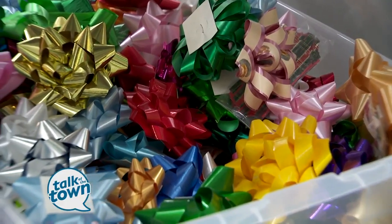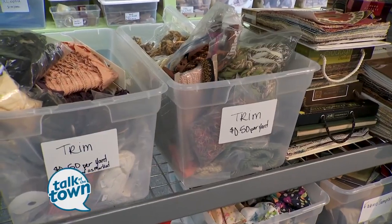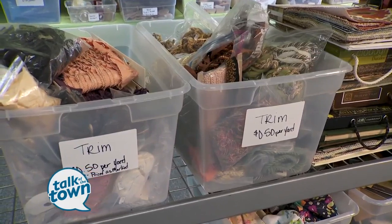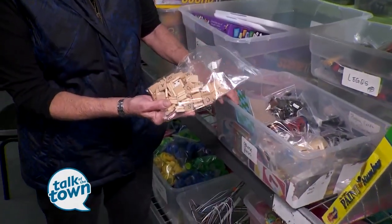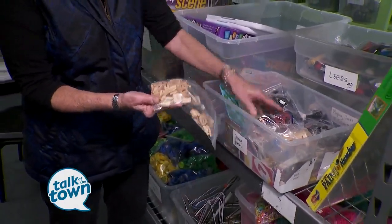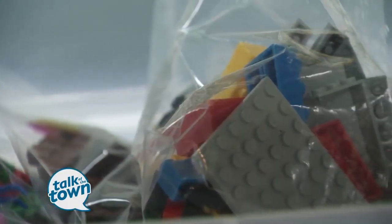If you wanted to stock up for gift giving time, maybe even for the holidays next year, there's all kinds of ribbon and trim, gift bags for only 50 cents, and these have all been donated too. That's better than Dollar Tree. It is. What I love is that they're game pieces. They're all baggied up for you, something like Scrabble, or you've got dominoes here. And then there's Legos. There are lots of Legos.